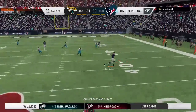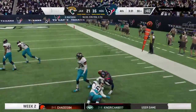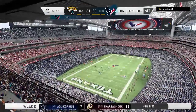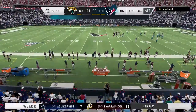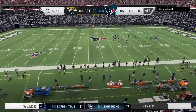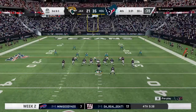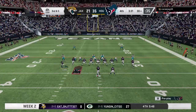Now Watson. It's complete to Fuller. They get 16 out of that one, but they'll still need to convert on 3rd. Now the Jags will use the 2nd of their timeouts. That's going to leave them with just 1 remaining here in this fourth quarter. The Texans on 3rd down. They've been good, 3 for 4 thus far. This will be 3rd and 5.